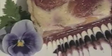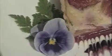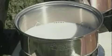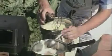Excuse me, but all this good food is making me hungry. How about you? Let's take a break and make some lavender ice cream. First, scald 1.5 cups of cream with 1.5 cups of milk. Add 2 tablespoons of vanilla.